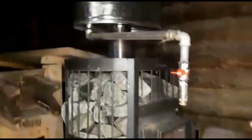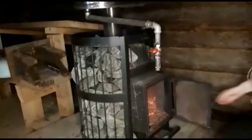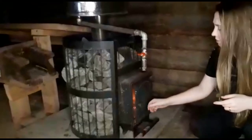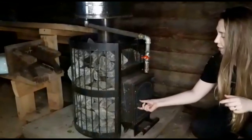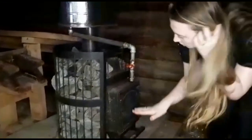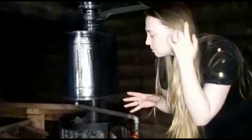So you can see all these stones here, and these stones are here not in vain, because what is Russian banya about? So I'm going to pause it just for a second. It's too hot. Actually, yeah. So why do we need all these stones here? Because banya, Russian banya, is about steam. So we make a lot of steam here.